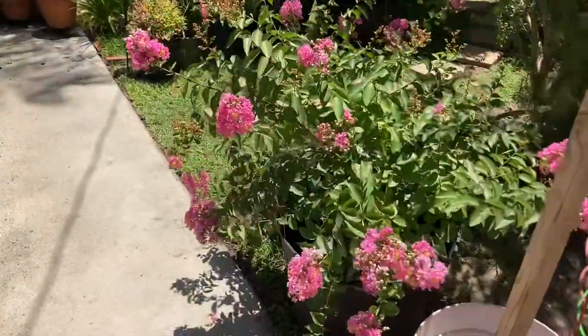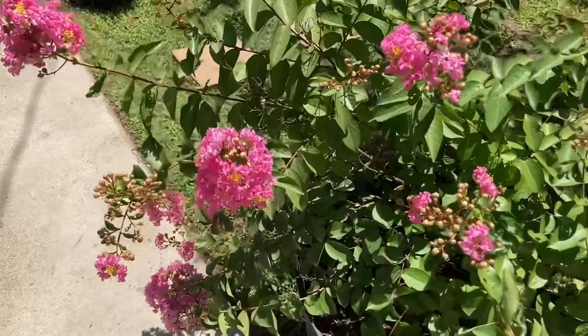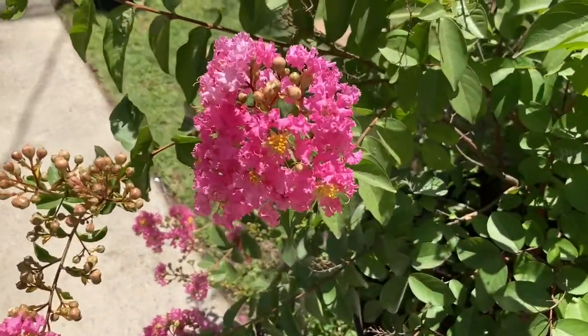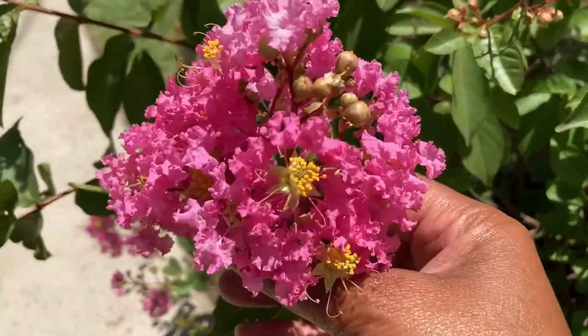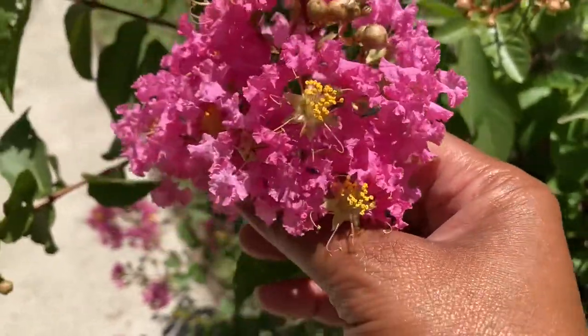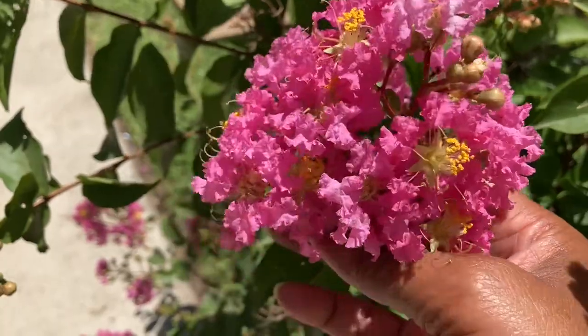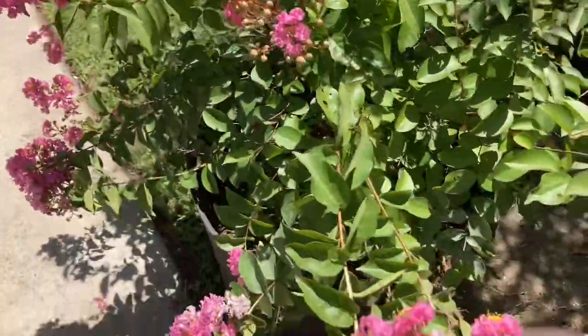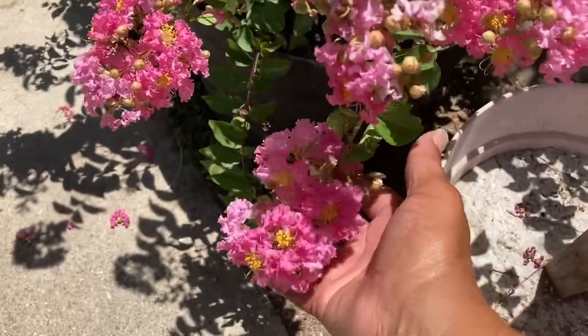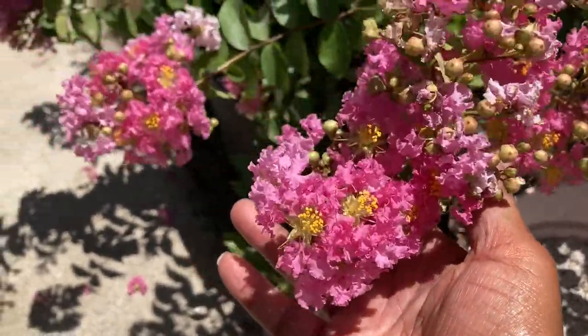All right, so let's see if we can get a closer look on this beauty. Look at those gorgeous flowers. Do you guys know why they call them crepe myrtles? What do those petals remind you of? Crepe paper? Crepe tissue paper? They are beautiful, and even though they just look so delicate, they really aren't.